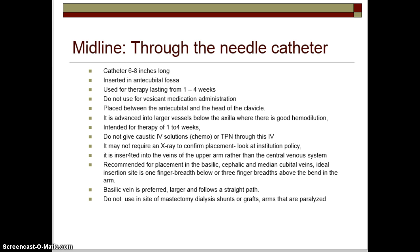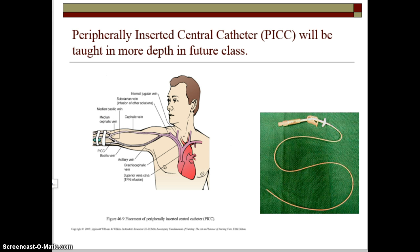We use the basilic, the cephalic, or the median cubital veins. We prefer the basilic vein because it's larger and has a more straight path to be able to cannulate, and we do not want to use the side where the patient has possibly had a mastectomy or has a dialysis or different graft through that site. When we look at the PICC line, a specially trained nurse, RN, is able to put these in. It's under sterile conditions because, as you can see, the tip of that catheter gets very close to the heart, and an infection into that would be very problematic for the client.